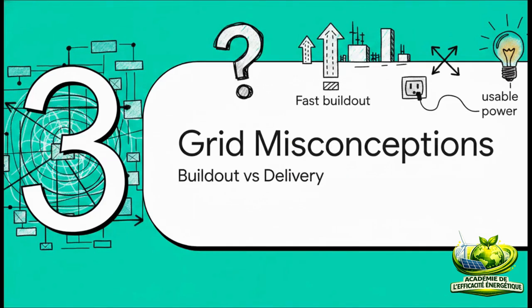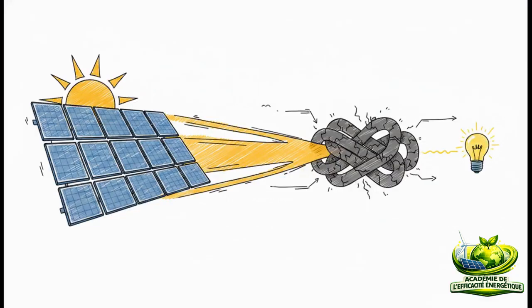Okay, Section 3, common grid misconceptions. Because the grid is so highly complex, it's really easy to look at energy data and draw totally the wrong conclusions. We often confuse fast build-outs with usable power. To truly grasp the problem here, we absolutely have to separate nameplate capacity from delivered energy. Nameplate capacity is basically just a stock metric. It's the maximum potential generation of a wind or solar farm if conditions are 100% perfect. But delivered energy? That's the actual usable power making its way to homes and businesses.